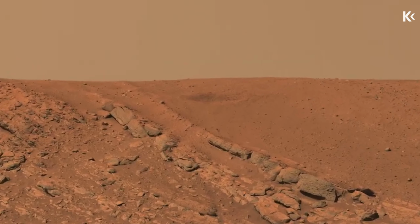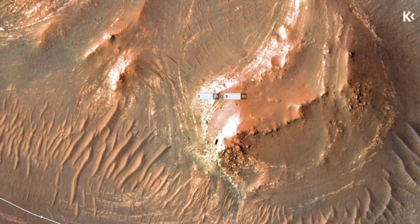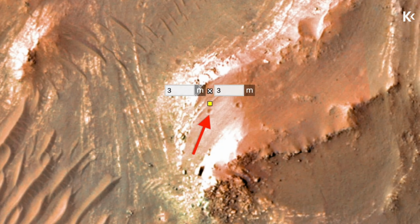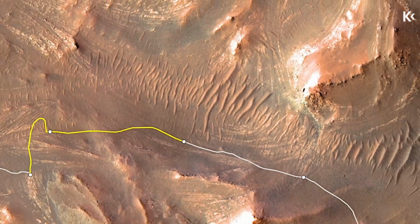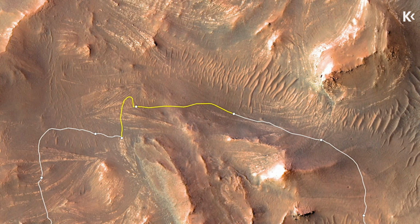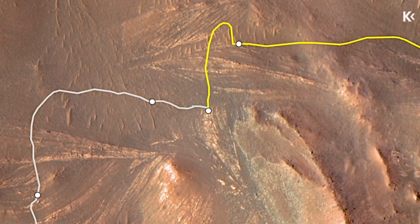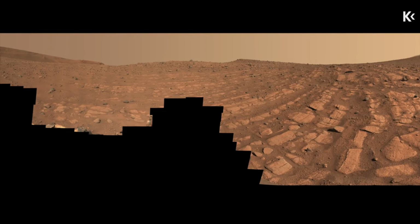This scene also shows an unearthly feature, a small impact crater that formed much more recently, maybe hundreds to thousands of years ago. It's visible from orbit, which is how I recognized it and how I was able to figure out its size. Perseverance left this hill and drove back through 2 nearby sets of curvilinear features, parking at the end of rows of fractured bedrock.